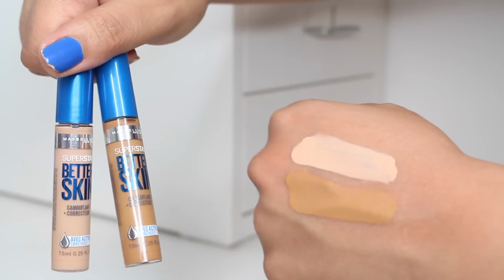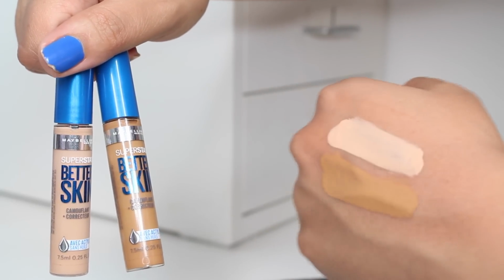Back to Maybelline. These are newer to me, but I've been loving them. They are the Superstay Better Skin Concealers. These are said to be concealers and correctors, and I do feel like they have a great medium, near full coverage, but the consistency is still quite thin and light on the skin. It doesn't feel heavy, and you really can pack on a good bit if you are looking to build coverage. I wear mine currently mixing together light, medium, and deep, so I could probably use medium.